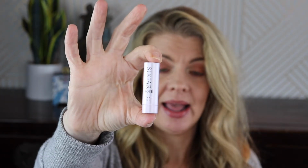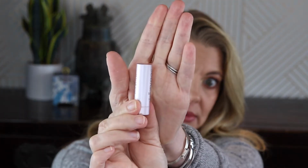Also, another mini that you get in here is the Fresh Sugar Rose or Rosé, and I like this one. These balms are so hydrating, and this has a slight tint to it. I don't know if it's really going to show. You can see it a little bit there. But if you're somebody who really doesn't like lipstick or even a lip gloss, but wants a little color, these Fresh Sugar balms are really fantastic. They feel so good on the lips. They're moisturizing, and they also make a great Christmas present because the full-size ones are a little spendy.